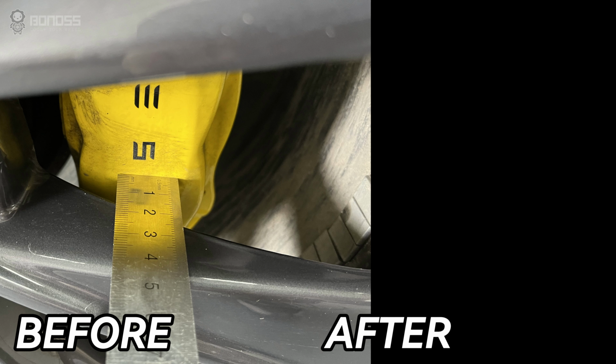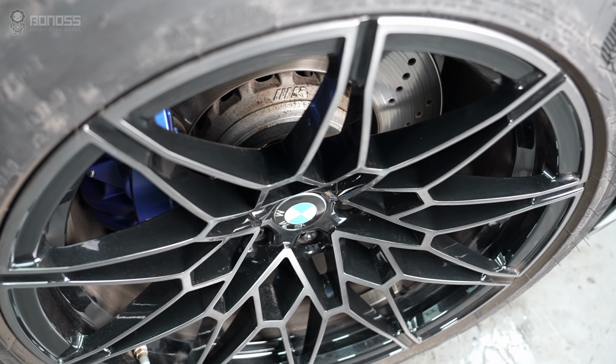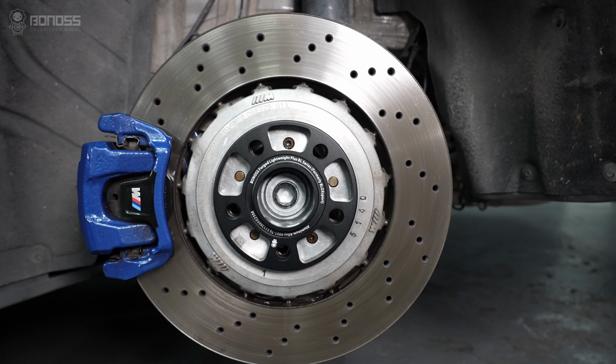By moving the wheel outward from the caliper, they prevent the caliper from contacting the inner wheel spokes. The thicker the wheel spacers you install, the farther the wheel is pushed out. So, it is also important to ensure your rims and tires don't rub against the inner wheel well.